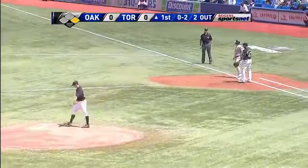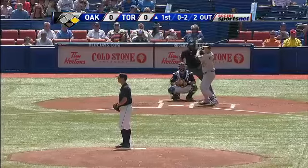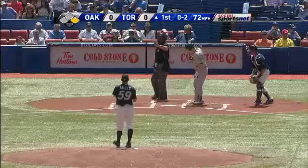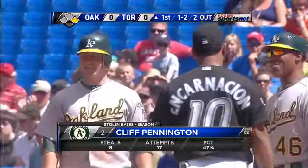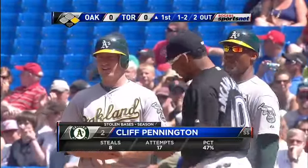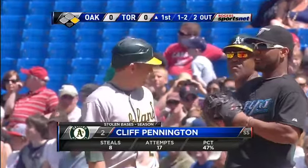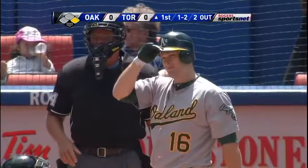Pennington has 8 steals, but he's been caught 9 times. He's not a very high percentage base stealer. And you don't want to take the bat out of one of your hottest hitters either by getting thrown out trying to steal. Willingham has homered 6 times in his last 11 games. There's the steal percentage that you were just talking about with Pennington. So you don't want to be running into an out. No, especially with the way that Willingham has hit the ball out of the ballpark. He's hit 6 home runs in his last 11 ball games.